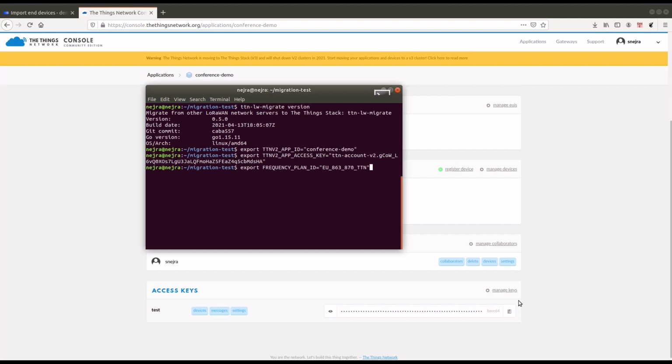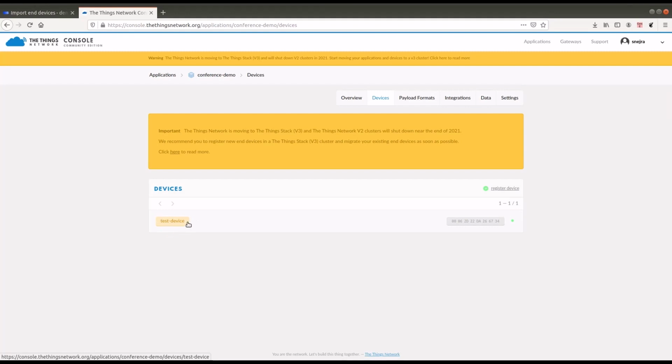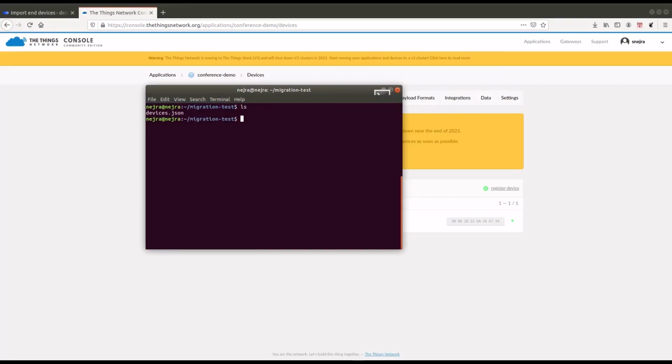Now, use this command in your terminal to export the end device description from the Things Network v2 to a JSON file. You only need to specify the Things Network v2 as a source and provide the end device ID. After exporting, check your folder for a newly created JSON file.